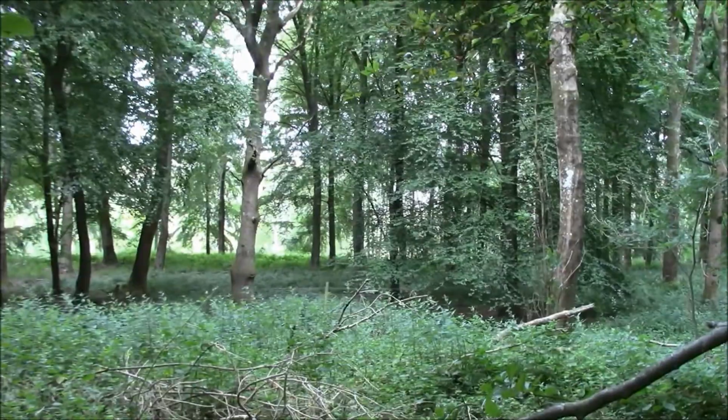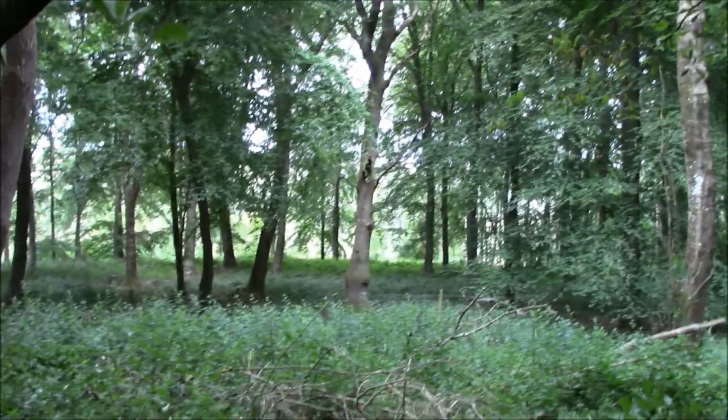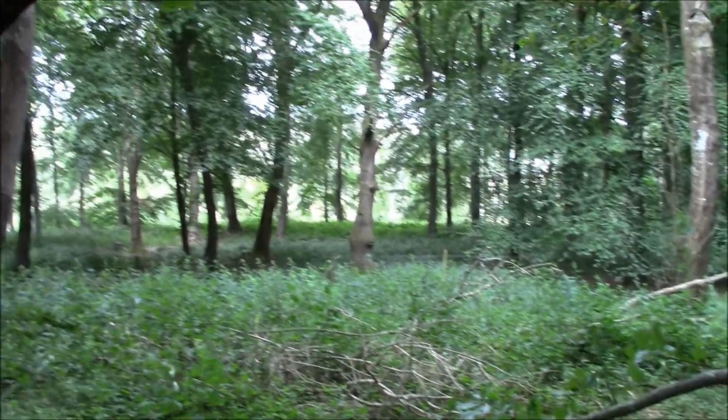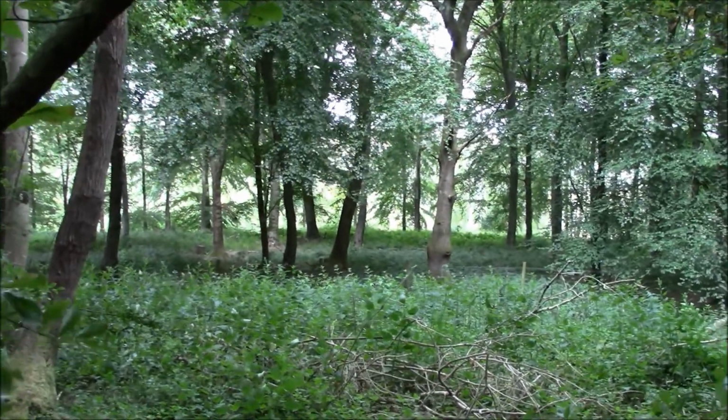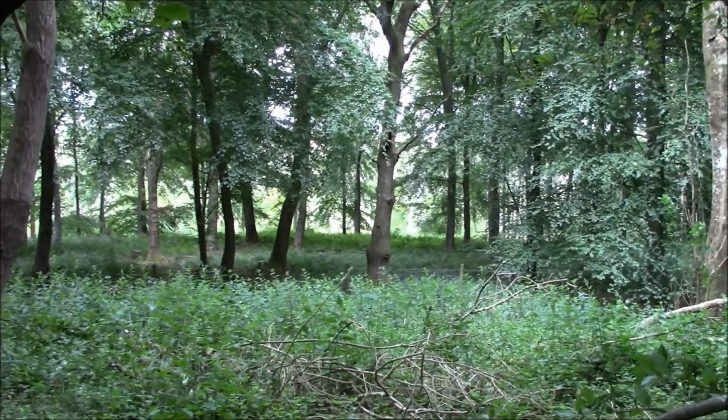but this would have been quite open, so the clock tower would have been visible across the valley, and I guess people working in the fields, labourers, would have been able to tell what the time was, whether they should be starting work or finishing work, so probably quite crucial. But these trees, to my mind, are probably no more than 100 years old.